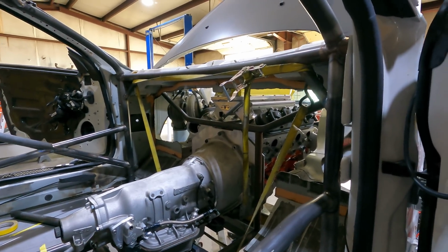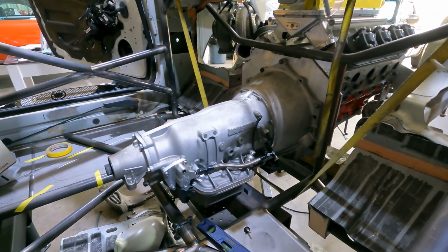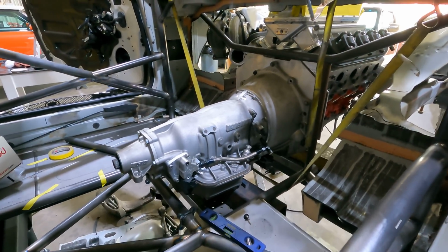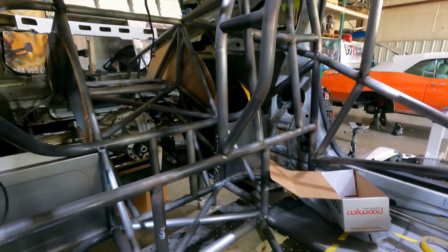But I haven't decided if I'm going to leave those straight up and down. Not anytime soon. Just changing converters would be the only thing. Yeah, and that's probably something. The converter that's in this is nowhere near what this car was supposed to have. Yeah, it's going to be way lighter than that. Exactly.